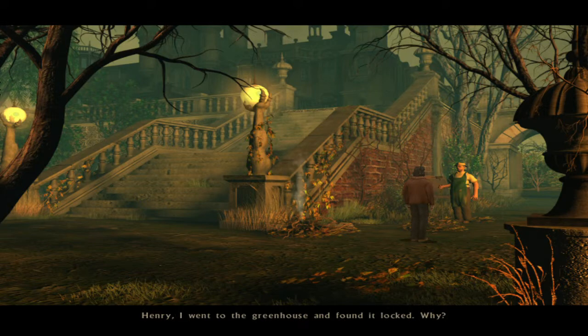Henry, I went to the greenhouse and found it locked. Why? I lock it during the day as well, just to be safe. To be safe? I don't want anyone wandering about the place and snooping in my stuff. Do we have strangers walking around here then? No, sir, that's not the problem. But I've seen Morris around there a couple times, and he's got no business there. The greenhouse and the garden are both my responsibilities. I usually lock it so that I can be sure nothing gets lost. But if you want to have a look inside, sir, I'll open it. No. I only wanted to know why it was locked. What could Morris be? I will leave you to your work.